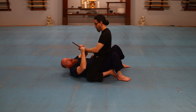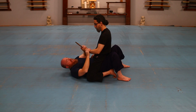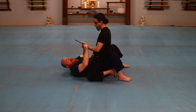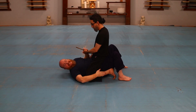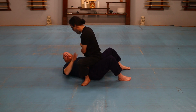Well, I have this hand already trapped. So I'm going to try to nudge him that way because he can't base his hand out, right? If he had this hand available to him and I nudged him that way, he would put that hand down like this, okay? But when I have it here and I try to do that, he's got to try and reach across, all kinds of other stuff. It's going to be hard for him. Now he also has this leg here that he could post out. So if I push him that way, he could shoot that leg out like that to stop me from throwing him over.